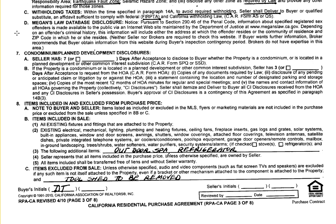We're on page 3, paragraph 7, condominium development disclosures. The seller has 7 days after acceptance to disclose to the buyer if the property is located in an HOA situation governing the property, and they have to provide all the CC&Rs, financials, and various documents from the property management company to see if the buyer wants to be subject to the rules, conditions, and regulations that are in those documents. The last paragraph, paragraph 8, items included and excluded from the purchase price.